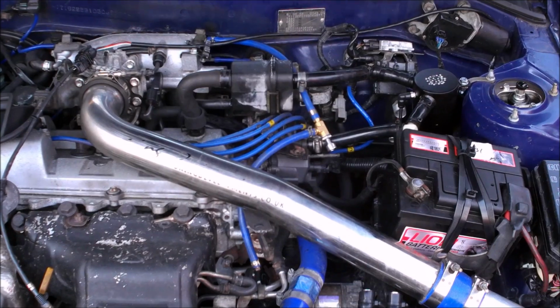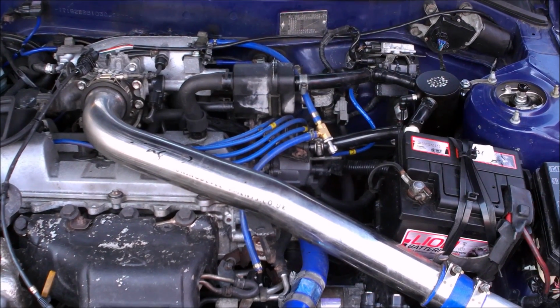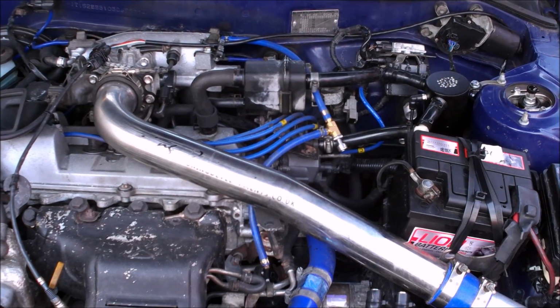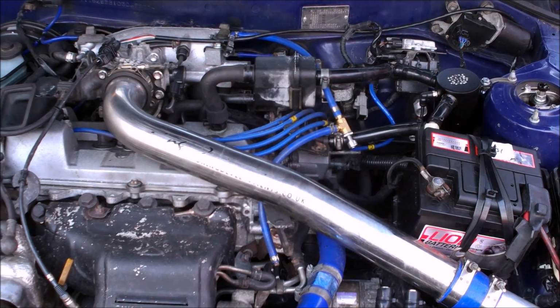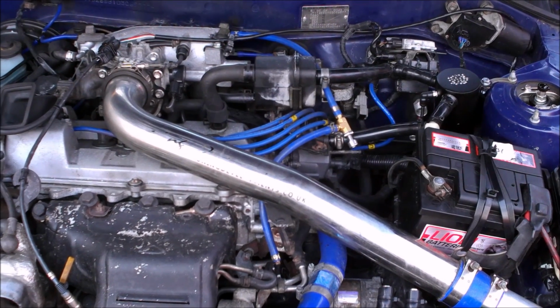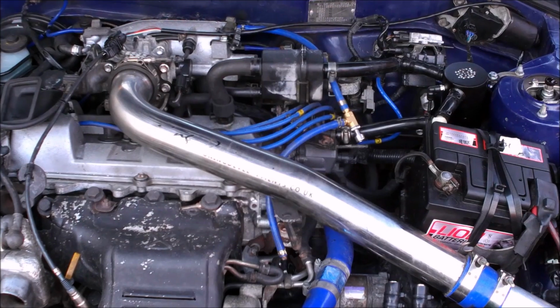So this is sort of base testing at the maximum safe boost for what the current setup is, and then we'll go from there. In the original slightly unsafe setup, it was doing 5.8 seconds 60 to 100. I would say now it's probably going to be in the low 6s, but we'll soon find out.